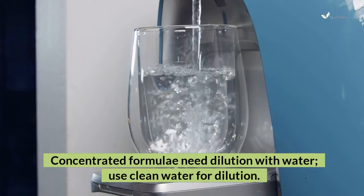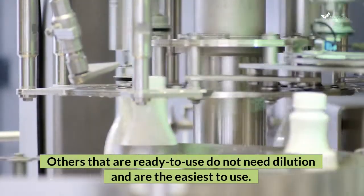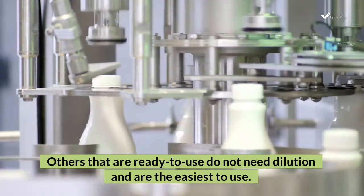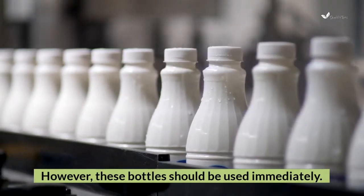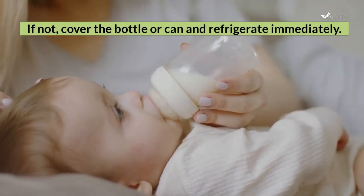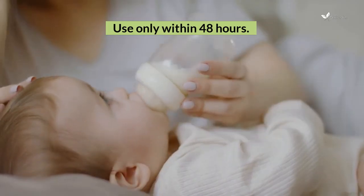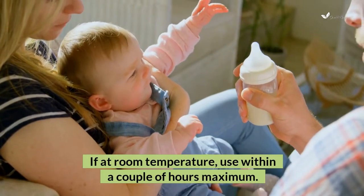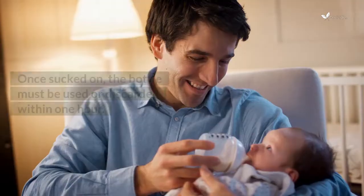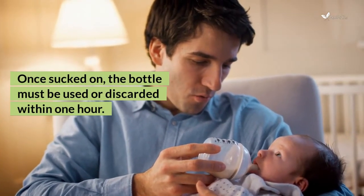Concentrated formulae need dilution with water. Use clean water for dilution. Others that are ready to use do not need dilution and are the easiest to use. However, these bottles should be used immediately. If not, cover the bottle or can and refrigerate immediately. Use only within 48 hours. If at room temperature, use within a couple of hours maximum. Once sucked on, the bottle must be used or discarded within 1 hour.